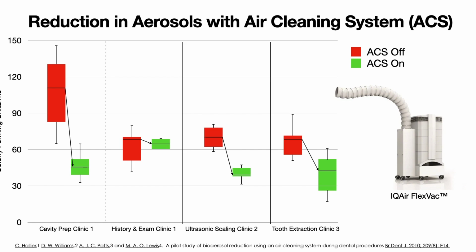They moved to another room, another patient, so again, a separate circumstance, and saw a reduction in colony forming units, and then in tooth extraction, a significant difference in colony forming units. So using this has proven to take away some of the extraoral aerosol and the resultant colony forming units.